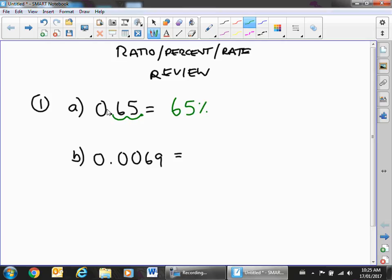And it works quite easily when we're converting decimals to percent, you move it to the right. And when you're going back from percent to decimal, you move it to the left. Okay, so if we go 2 spots to the right, we're going to end up with 0.69%. But just as you can recall, this is simply going to be take this 0.65 multiplied by 100, and that is going to give you your answer, which would be 65%. Okay.